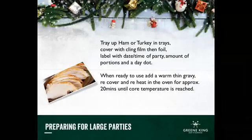For your turkey and ham, again for Christmas Day, what I would do is slice your turkey and ham the day before, put it in a tray with the amount it's got on it or the party it is. Again, a thin layer of gravy, put it through the oven or steamer. Again, just trying to be pre-organized and making your jobs a lot easier, a lot quicker on Christmas Day and for your big parties.